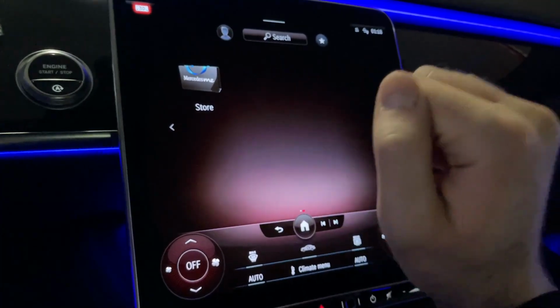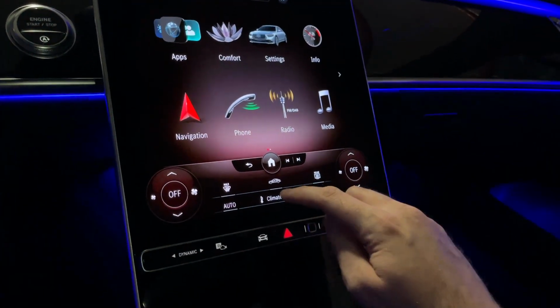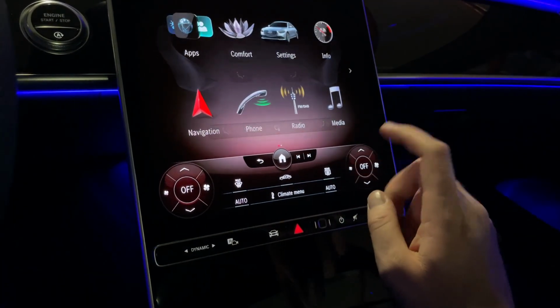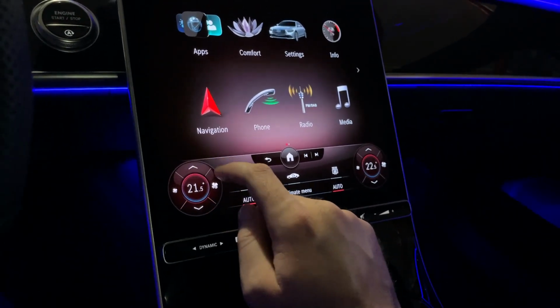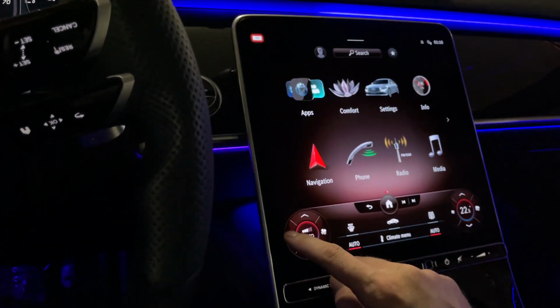Of course, you do have the Mercedes-Me store as well. So tell me in the comments, what are your thoughts on this? You can have the climate menu, but for the AC, the best way is to adjust it here for the temperature, as I said, and then for the air blower.